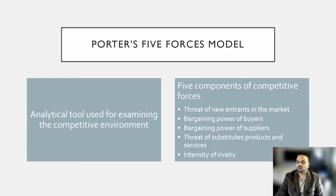Let's talk about the Porter's five forces model. It's an analytical tool that is used for examining the competitive environment. There are five components of the competitive forces. They are threats of new entrants into the market, bargaining powers of buyers, the bargaining powers of the suppliers in the market, then the threat of substitute products and services available in the market that might come into competition or might displace your product, and the intensity of the rivalry among the competitors in the industry.